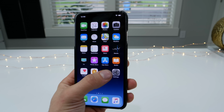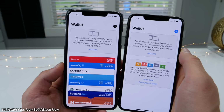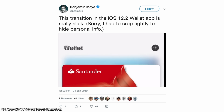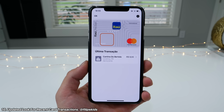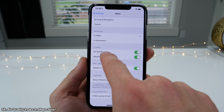And Apple's actually put some considerable time into the Wallet app, so they've updated several things. For one, the plus icon is now a solid black, so it ties in a little bit more, I guess. Also, there are new animations when selecting the cards. It flows a little bit smoother, not so abrupt, but the animation itself takes a little bit longer. Also, recent transactions will appear like this below the card, a friendlier way to show those. And when you actually look into that transaction, there's a really cool new interface that shows you where it was made, very friendly all around.